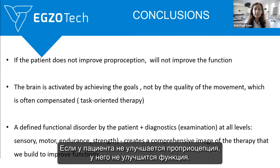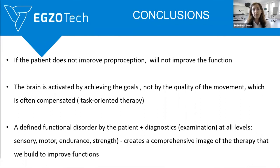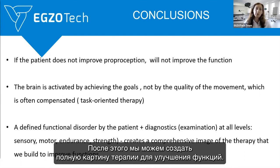If the patient does not improve the proprioception, he will not improve the function. And the brain is activated by achieving the goals, not only by the quality of the movement, which is often compensated. So here we talk about task-oriented therapy, defined by the patient's functional disorder. So when the patient defines where the problem is, then we put in our diagnostics. So our examination at all levels, so sensory, motor, endurance, and we also assess the strength, then we can create a comprehensive image of the therapy that we build to improve the functions.